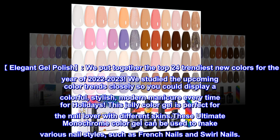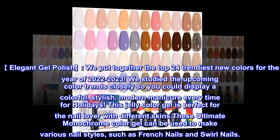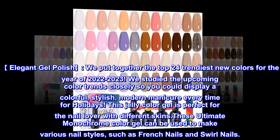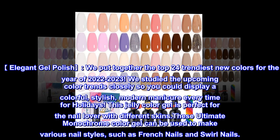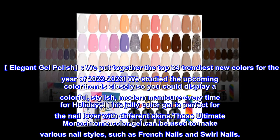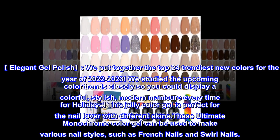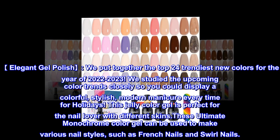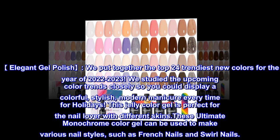Elegant Gel Polish. We put together the top 24 trendiest new colors for the year of 2022-2023. We studied the upcoming color trends closely so you could display a colorful, stylish, modern manicure every time for holidays. This jelly color gel is perfect for the nail lover with different skins. These ultimate monochrome color gels can be used to make various nail styles, such as French nails and swirl nails.